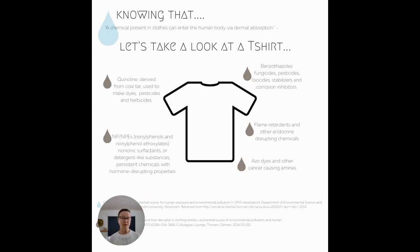When we talk about health, we need to talk about what you normally buy when you buy a t-shirt. Because of the herbicides and pesticides used to create the cotton, typically used in a t-shirt, because of the dyes used to dye this t-shirt, and because of the surfactants added after the t-shirt has been made and it is now going to be shipped around the world, you are buying all of these harmful chemicals and you are putting them next to your skin.